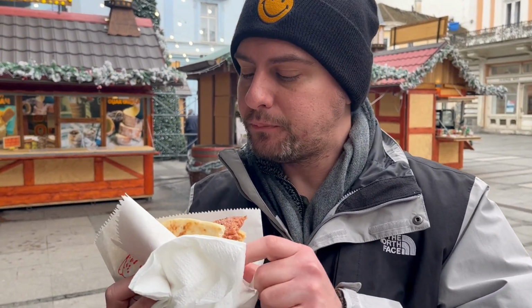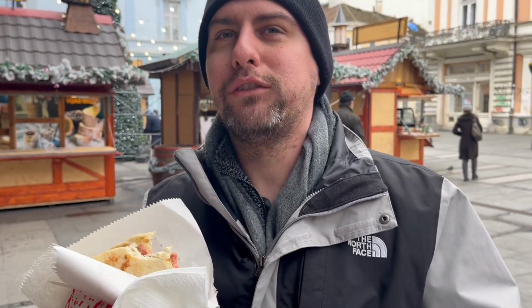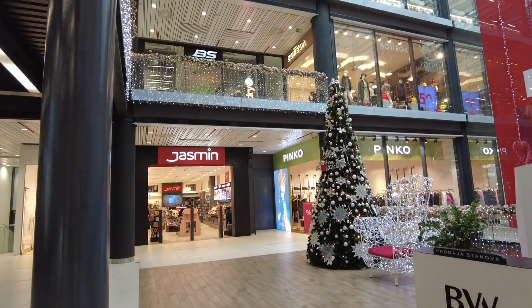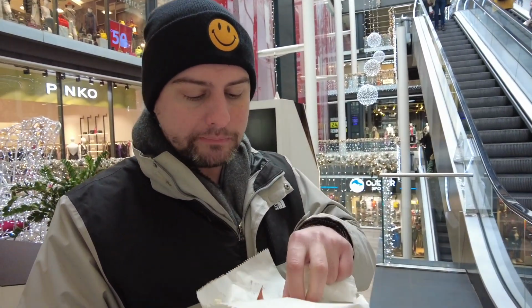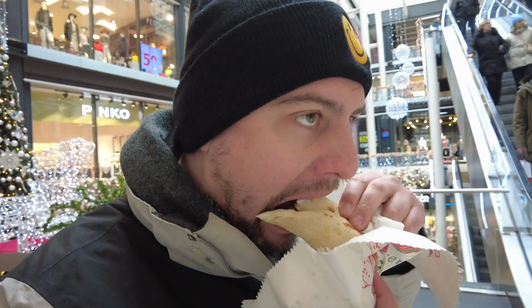It's good. Is the sausage better than the one we had last night for dinner? To be honest, yeah. This is on point. I'm glad. Enjoy. This shopping center smells so nice. But Alexander really likes his sausage. It's good. I'm eating bread, but man, it's so... You can't avoid bread here. You just can't.